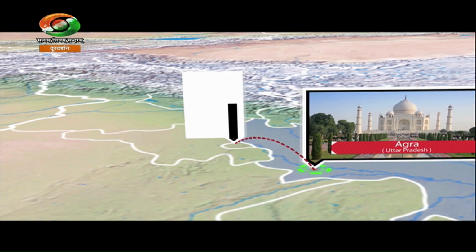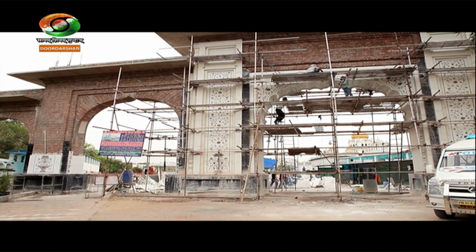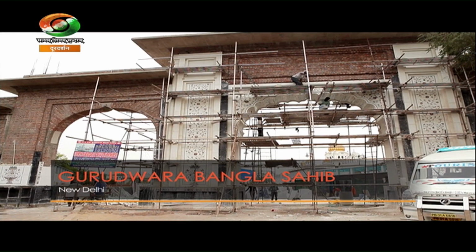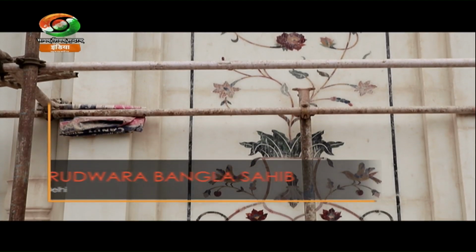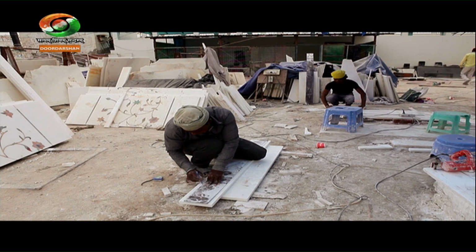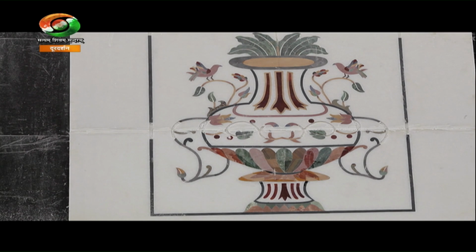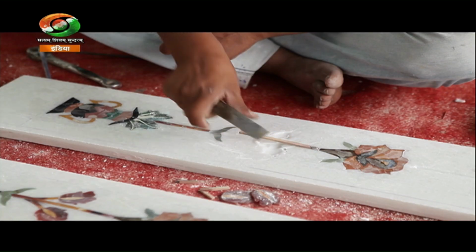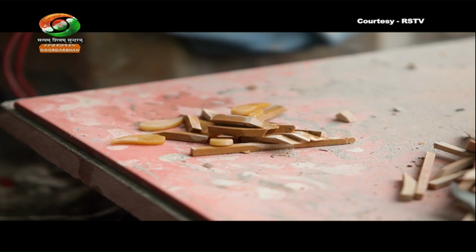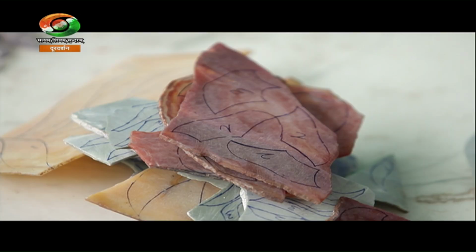To see how the inlay work of the Taj was done, we head to Delhi. Our destination, the Gurdwara Bangla Sahib, one of the most prominent sites of worship for the Sikhs in Delhi. The site has some beautiful examples of inlay work. As we wander around, we see workmen working on a new gateway with similar inlay work. Curiously, techniques have remained virtually unchanged, and to this day, everything is created exclusively by hand. The long and detailed process requires great artistry, patience, and precision. Therefore, only experienced masters of the art are able to produce high-quality pieces.